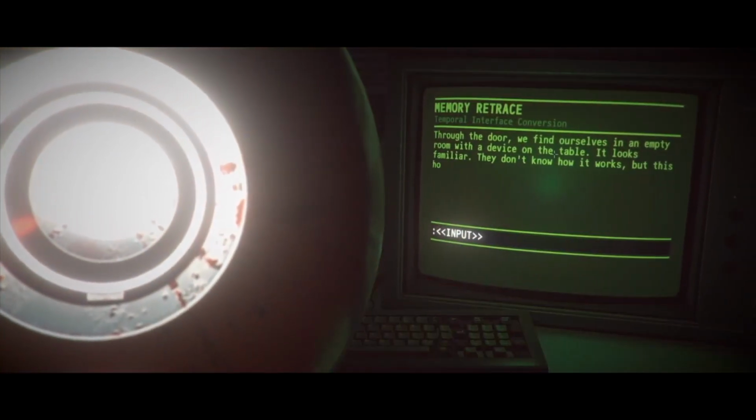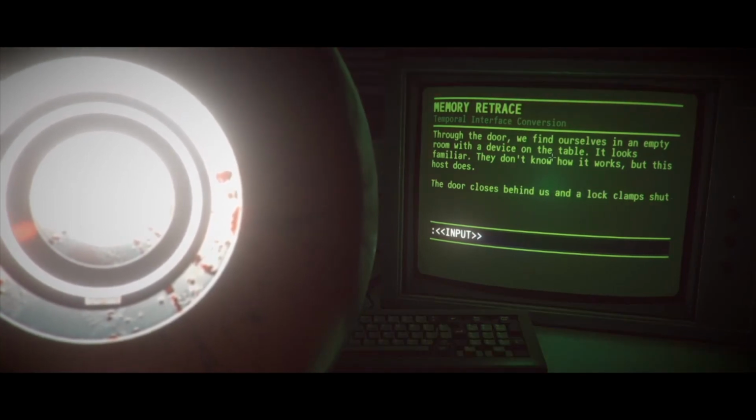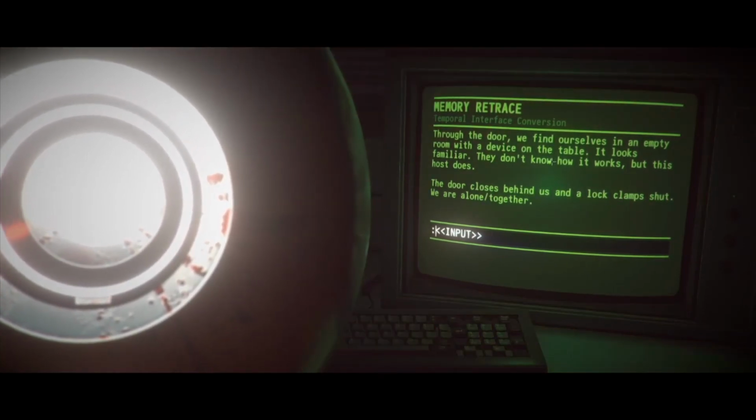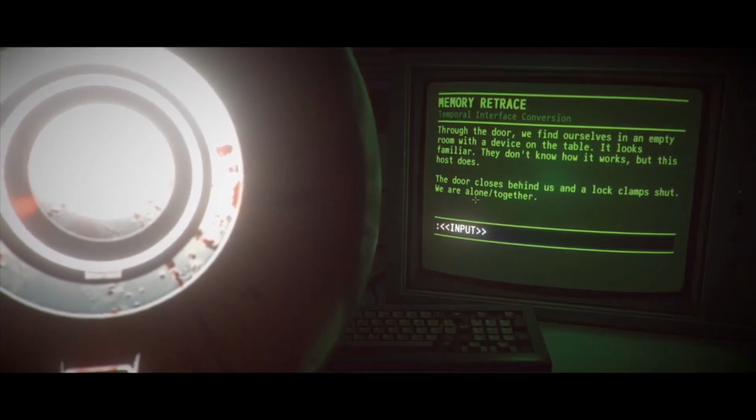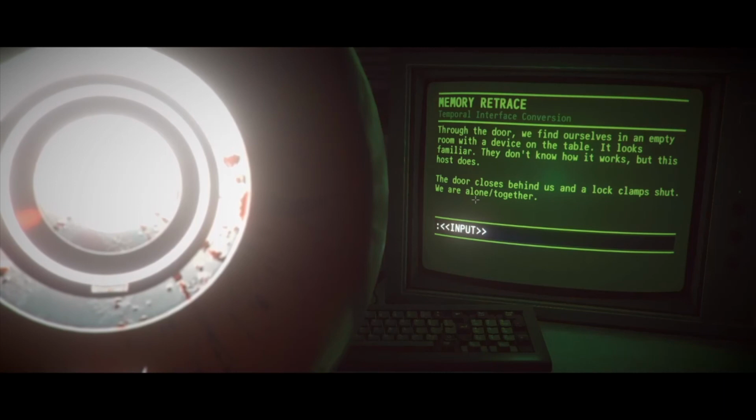What's going on here? Through the door, we find ourselves in an empty room with a device on the table. It looks familiar. They don't know how it works, but this host does. The door closes behind us and a lock clamps shut. We are alone, together.